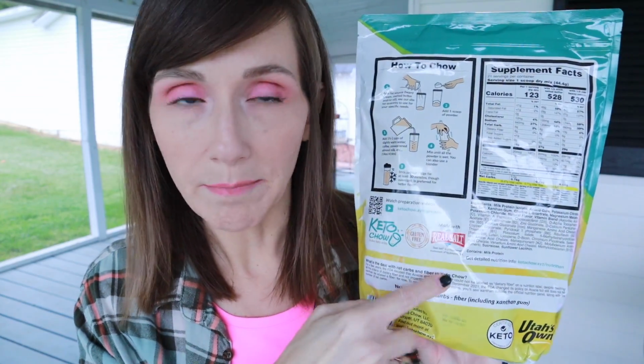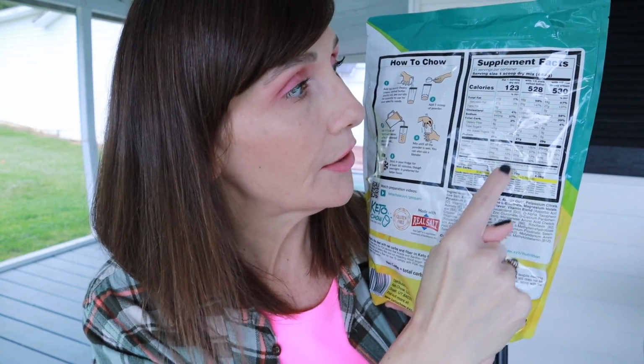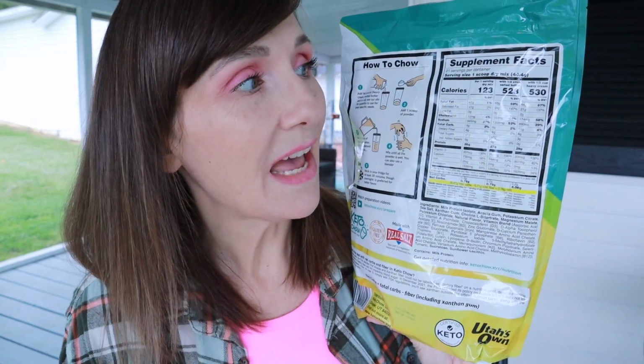Now, the bulk bag. But I already saw the color, so I've only got 2 options on what it could be. Hint, the bag is yellow. It's banana. Resealable bag. Scoop inside. When you turn it around to the back, it's broken down all of your nutritional information by if you're just using a scoop of the powder, if you're using half a stick of melted butter as your fat, or if you're using half a cup of heavy cream.